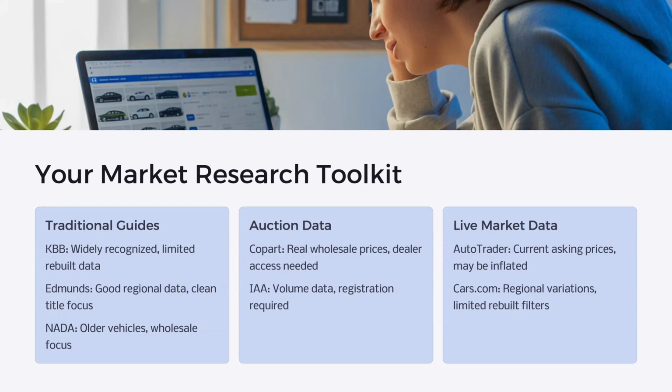Market value research tools. Determining fair market value for rebuilt cars requires specialized tools and approaches, since standard guides focus on clean title vehicles. Traditional value guides. Kelley Blue Book now includes some rebuilt title value information, though coverage is limited. Use their clean title values as a starting point, then apply appropriate discounts. Edmunds provides market analysis tools that can help you understand regional price variations for specific vehicle types. NADA guides are particularly useful for older vehicles and can provide baseline values for calculating rebuilt title discounts.